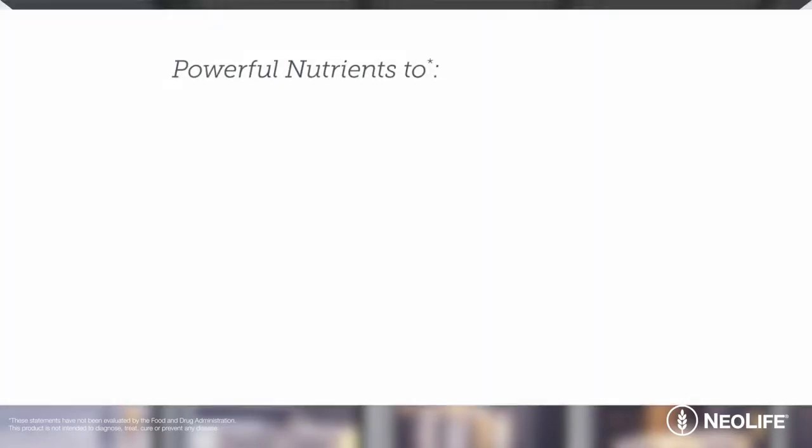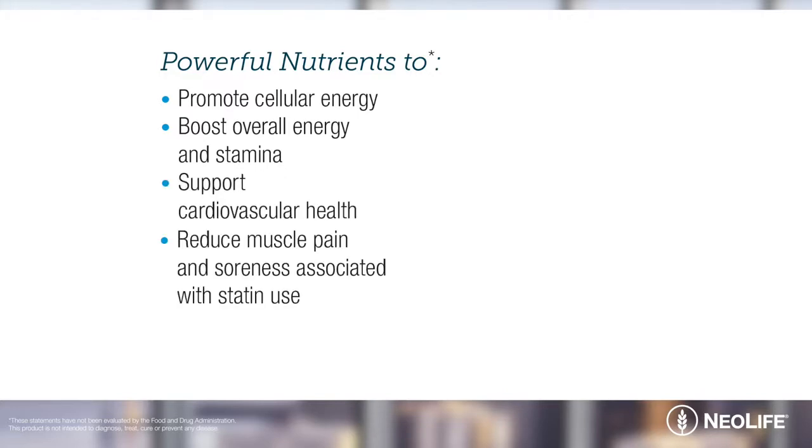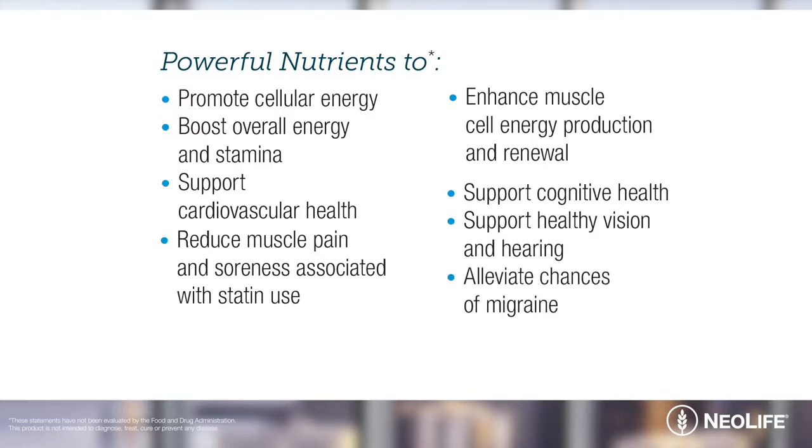Now, there have been a lot of benefits proven for CoQ10 in scientific literature, and I'll give you just a few here that I think you need to consider. First of all, CoQ10 has been shown to promote cellular energy, to boost overall energy and stamina, to support cardiovascular health, to reduce muscle pain and soreness associated with statin use or just simply working out too hard in the gym, enhanced muscle cell energy production and renewal. You know, you're always renewing your muscles, so you got to produce new muscle cells and they've got to have new mitochondria. To support cognitive health, to support healthy vision and hearing, and even to alleviate the probability of a migraine headache. All of these and many more have been associated with CoQ10 supplementation.